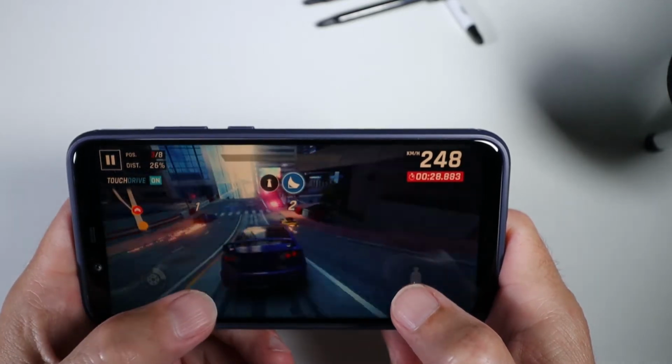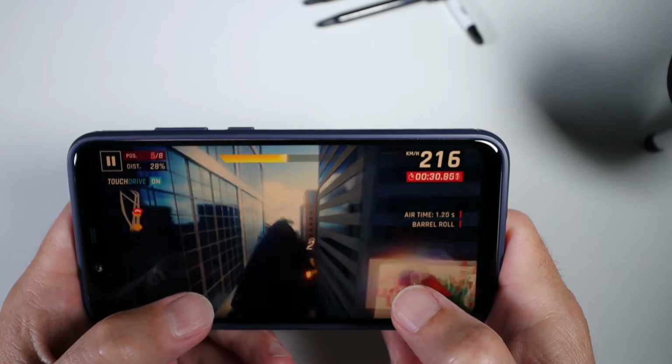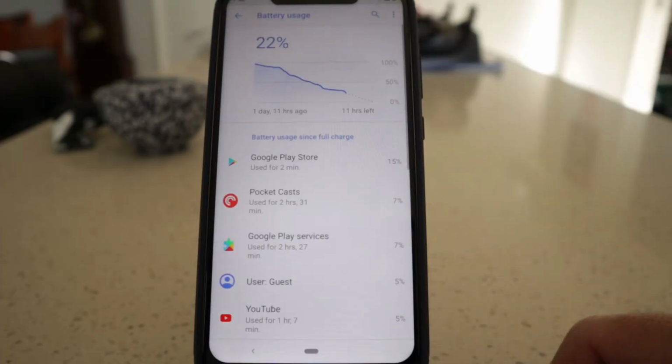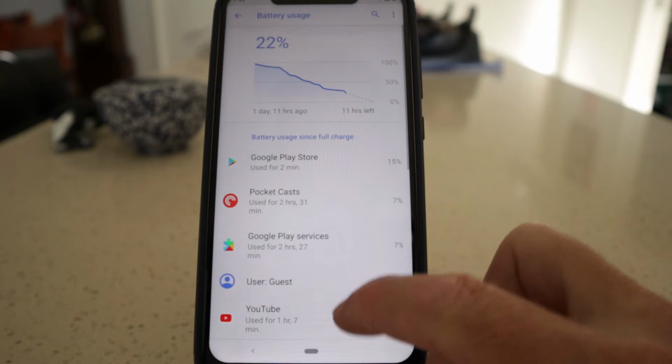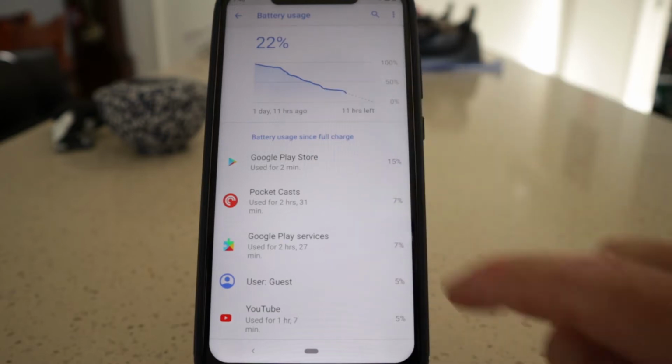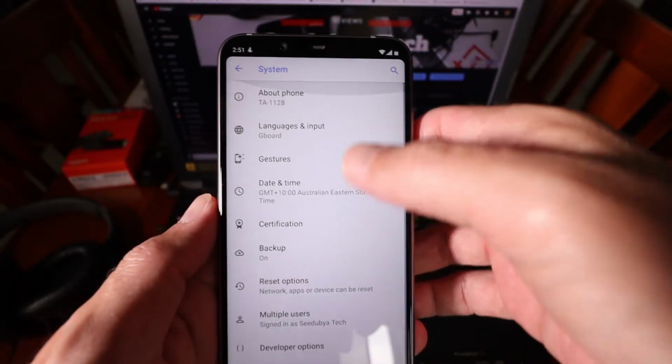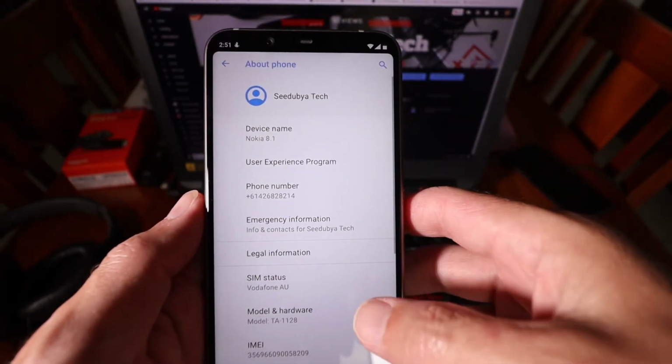You press, the app opens. You do some gaming and it does gaming just fine. For day-to-day use, I do not have a problem with it whatsoever. And I would say that it is slightly optimized for battery over performance. Now I have no evidence to back this up, it's just the way it feels when I'm using it. I get massive battery life out of it, but it's just not as snappy as what I think it could be. So all in all, the performance of the Nokia 8.1 is really good. I'm really happy with it.